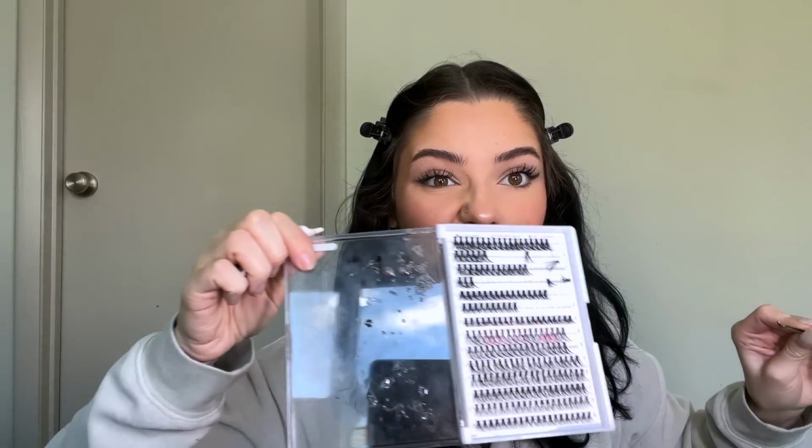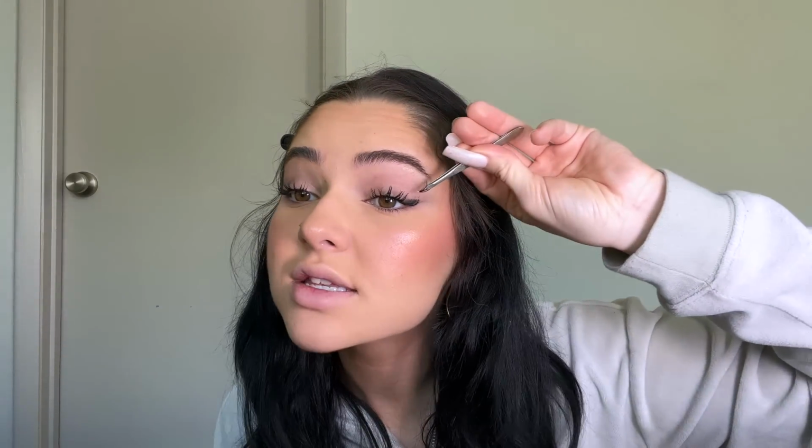Although I am running out of the 12s, which might make me cry because it means I'm gonna have to either go longer or shorter, which I don't know if I'm ready for, but it's okay. And I just put some duo lash glue on the little flap, and just stick one on the end and then one in the middle. Keeping it really simple, really quick, but it does the most. We love a convenient makeup look. Oh my god. Just two just does the most.